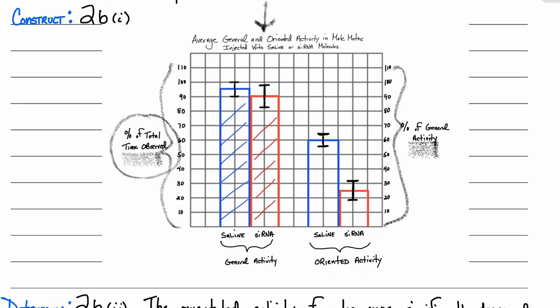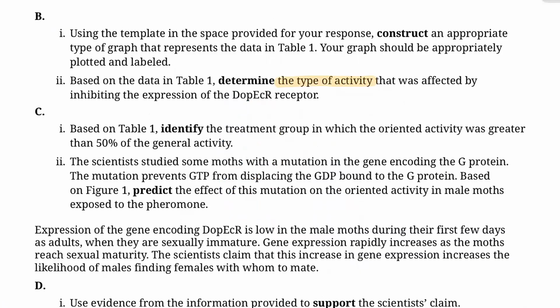Okay, on to 2BII. 2BII here, based on the data in Table 1, determine the type of activity. It's really important to reread and rephrase, if you have to, these questions, because these questions are particular. They're telling you exactly how they want you to answer them. So again, determine is our action word here.